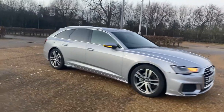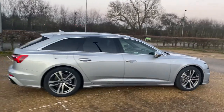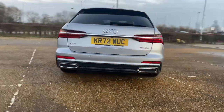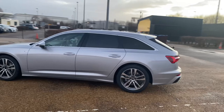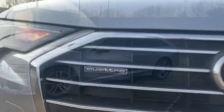Here we have an Audi A6 Avant in the S Line trim. It is a 2-litre diesel engine with 204 brake horsepower. As you can see, it is in the metallic Florett silver paint. This car has only just been registered at the end of December 2022 as a demonstrator. So the miles advertised will be at 5,000 miles, although at present it has only done 38.